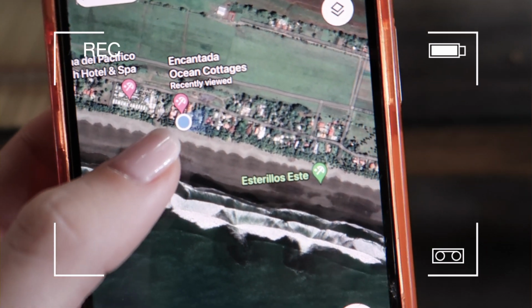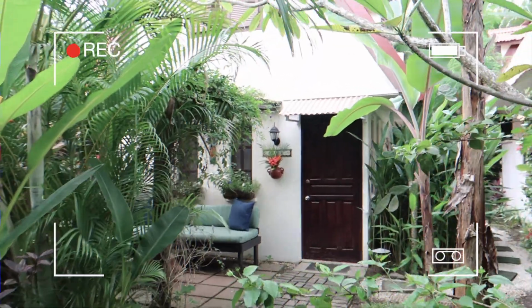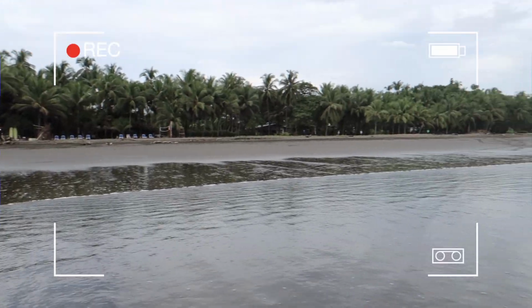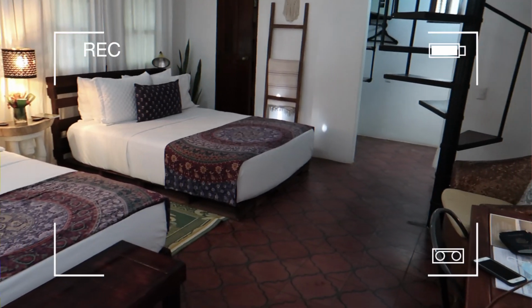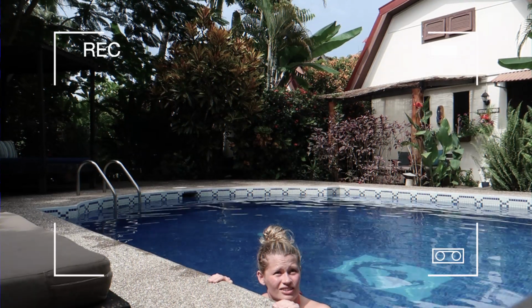Encantada Ocean Cottages on Esterillos Este. That's where you do free yoga in the morning. The sickest room, I think, that I've ever been in. Slightly elevated.